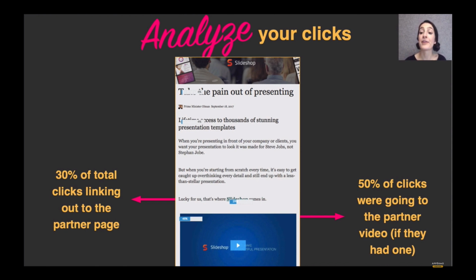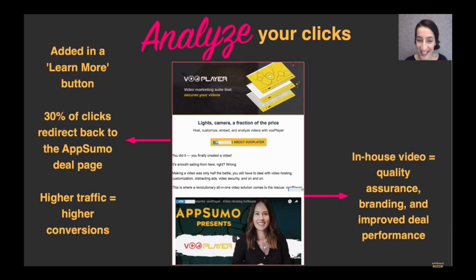Some of the partners didn't have any videos in English, others didn't have a video at all, which meant that their email would just suffer, because that's something we found out: if we compared it against a GIF or compared it against an image, a video won out every single time. And so after I ran a ton of tests and found that videos performed categorically better than emails that didn't have one, I decided to take matters into my own hands.